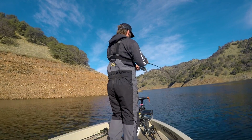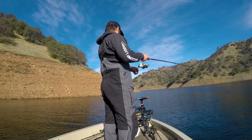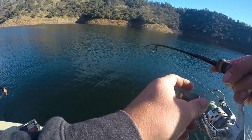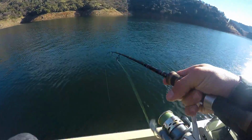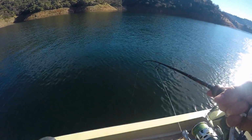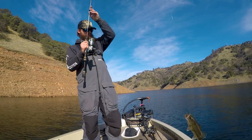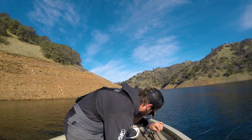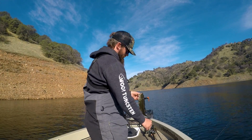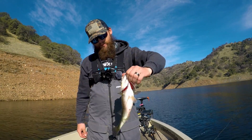He's got it. Small guy. Oh, there he goes. He got some head shakes now. Maybe not as small as I thought. Nah, he's just fat. Largie. How is that? Catching largie in 60 feet of water. That is just insane. 2-pounder.